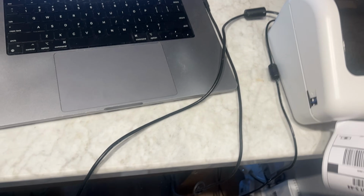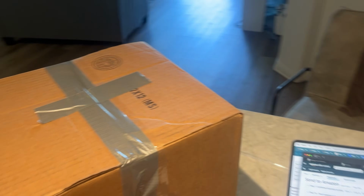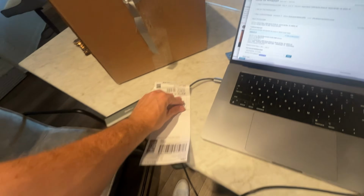It's going to be 2 pieces like this. I'm going to go ahead and tape the top shut here, put these on here, and then this will be set to take to the post office. And now that we're taped up, I'm going to go ahead and put these labels on. Try to do this with one hand here so I can continue recording.